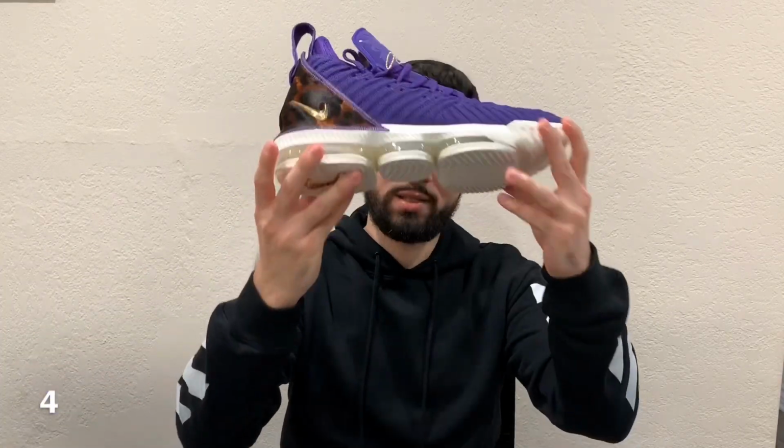Alright, number 4 is probably going to be a surprise to a lot of people. I'm putting it ahead of all these Off-White and hype sneakers, and to me this is a sentimental sneaker, plus it's super limited. Without any further ado, let's get right into it. The LeBron 16 King Court Purple. Now these are an LA exclusive LeBron 16.